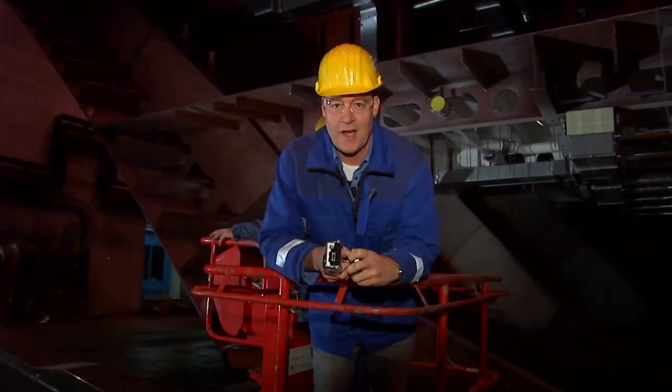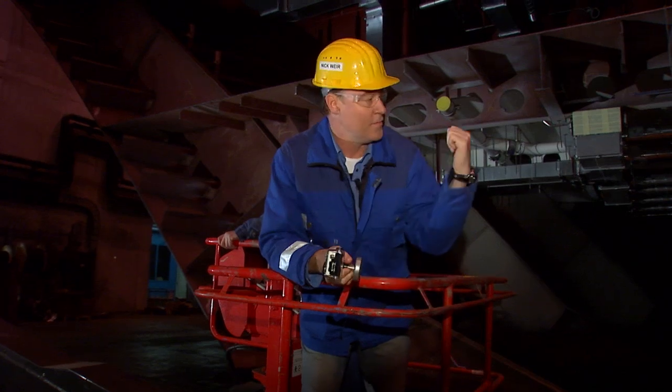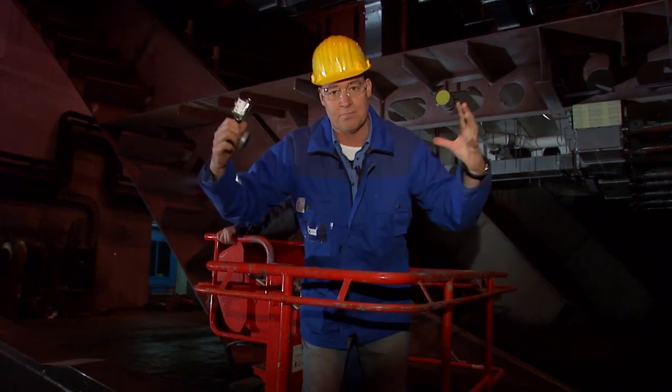Right, today is the big day. Today is the day that we put the final block on the ship, the famous face. Today, the ship is basically complete in terms of its main structure.